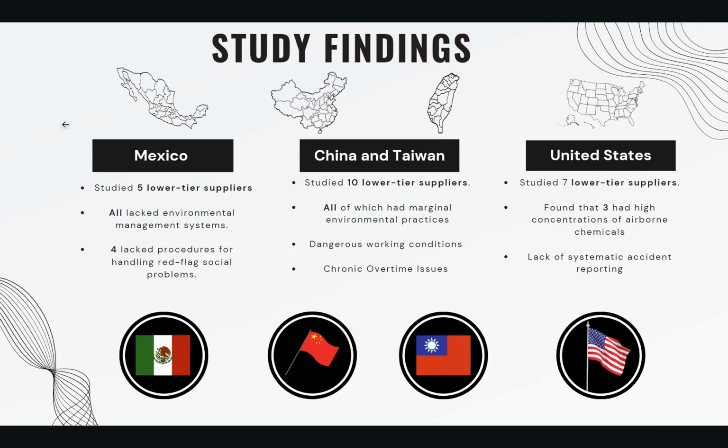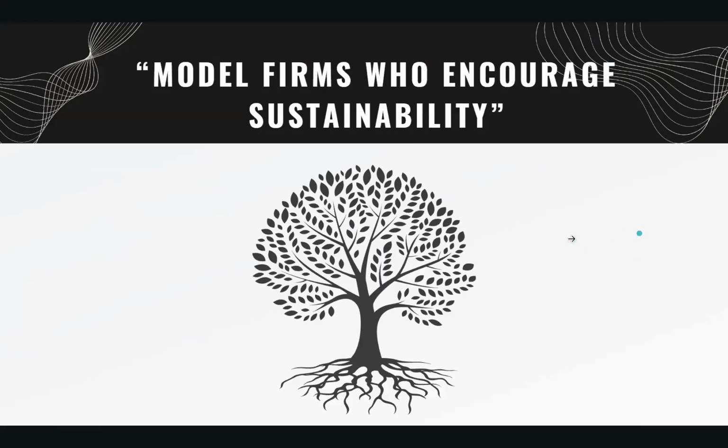With regards to China and Taiwan, they studied 10 lower suppliers, all of which had marginal environmental practices similar to Mexico, and they had dangerous working conditions and chronic overtime issues. With regards to the US, 7 lower tier suppliers were studied, and 3 had high concentrations of airborne chemicals and lack of systematic accident reporting, meaning there was a dearth of smooth operating procedures for employees to report any accidents or mishaps while experiencing their work.